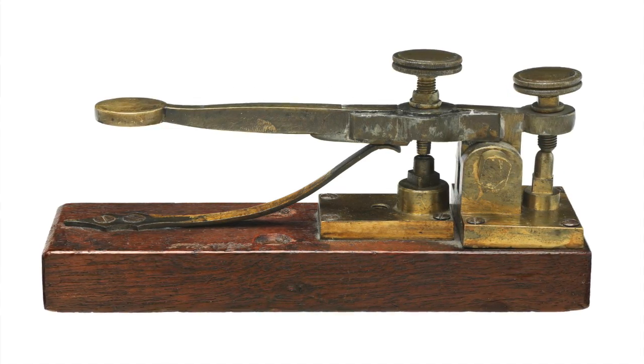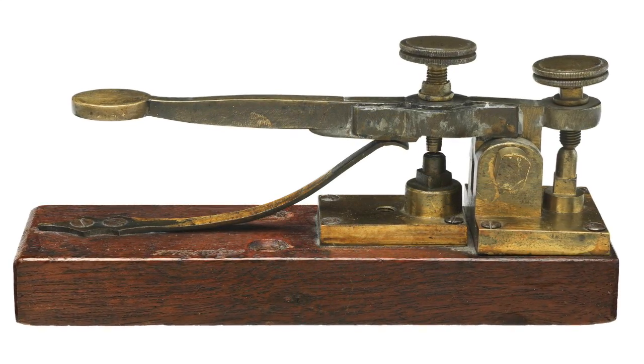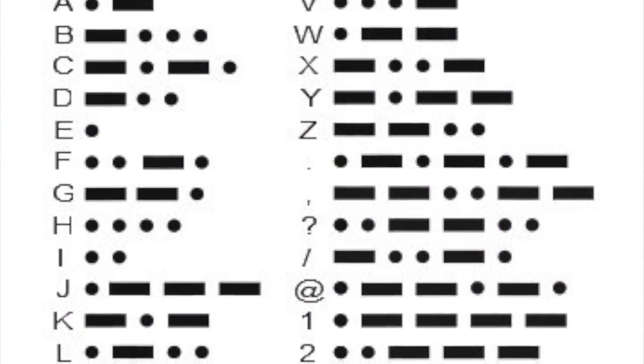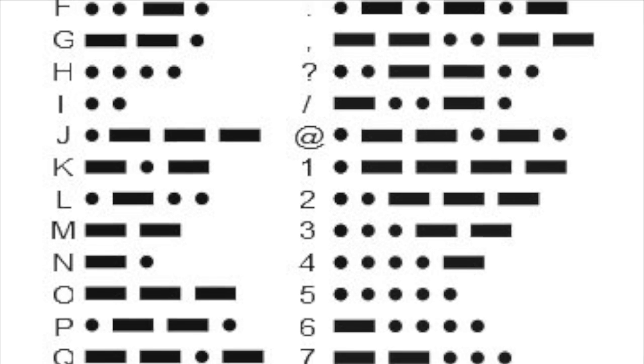The telegraph works by pushing down on a key. This act completes an electrical circuit and sends an electrical current down a wire. The variations, being long and short bursts, were made into a language which Samuel Morse also created, called Morse code. This invention allowed for a coded message, difficult to intercept, to be sent instantaneously to anywhere a wire could reach.